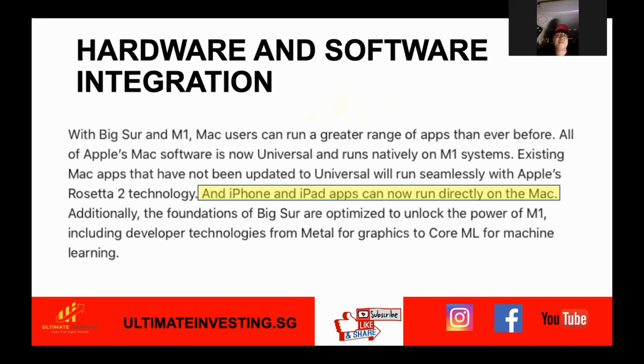In the past, for example, you go to the Apple store and download your app, but you realize that the apps on your iPhone do not work on your MacBook. Your MacBook has its own different app store. So certain software can run on your phone but cannot run on the laptop. But with this new integration of Big Sur, pretty much everything can be combined. Whatever games you are playing on your phone, you can also play on your laptop in the future.